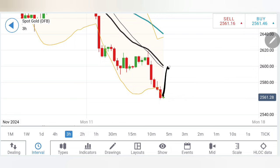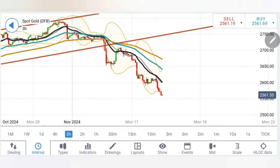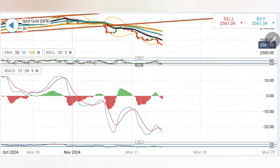But if you notice, there is a little divergence from the 20 period moving average, and the more the divergence, the higher the chance of it to converge. Now 2600 is going to be the prime resistance today, very very strong, very very important. And then 2620, 2626 is anyways going to be there, because beyond which only you should treat or expect a reversal in gold prices. Stochastic oversold here.